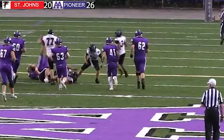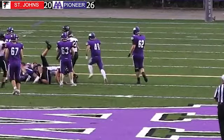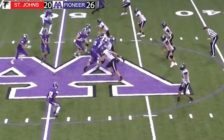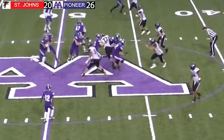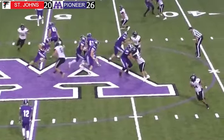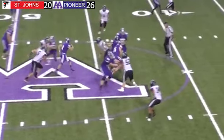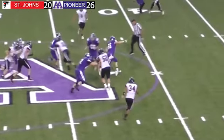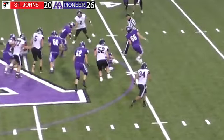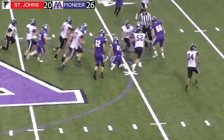As he encountered some heavy resistance right at about the 39-yard line and managed to run through it. So good running by the quarterback, keeping his legs turning and keeping those knees high, and got at least 6 extra yards out of that one. You never like to see your quarterback's helmet come off, though. 54 seconds left to go in the second. Pioneer 1st and 10 from the 34-yard line. 6-point lead for Pioneer, 26-20.